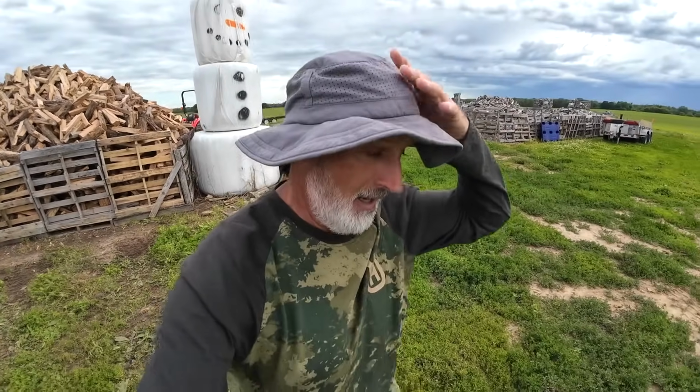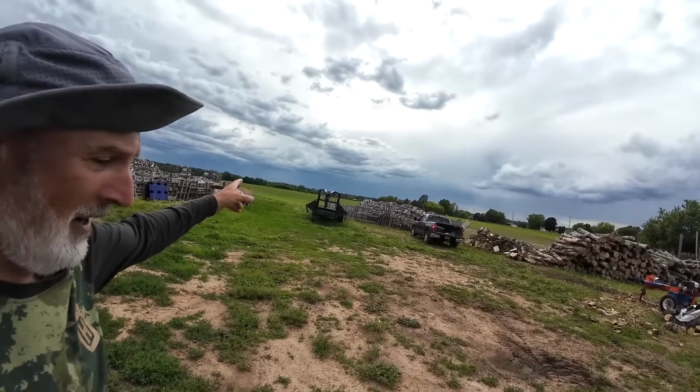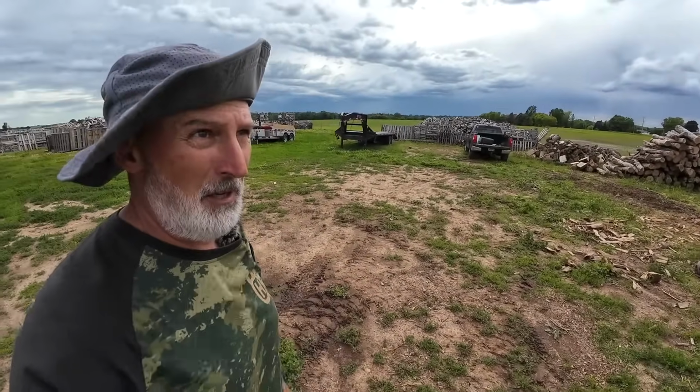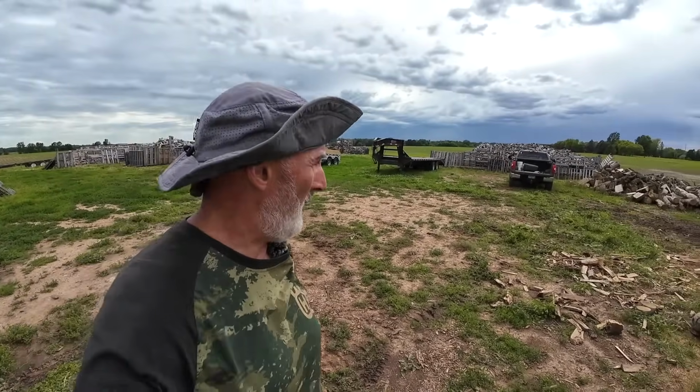And then tomorrow, my plan is, it's supposed to be nice. We got a big storm coming right now. Again, this will be the second one today. You can see it's real dark. They said in 15 minutes, we're supposed to have a severe thunderstorm coming.